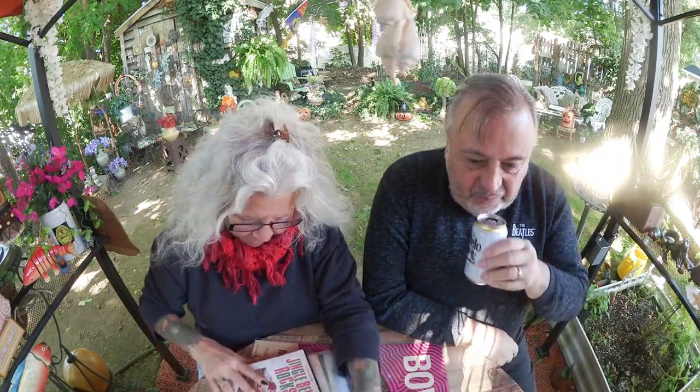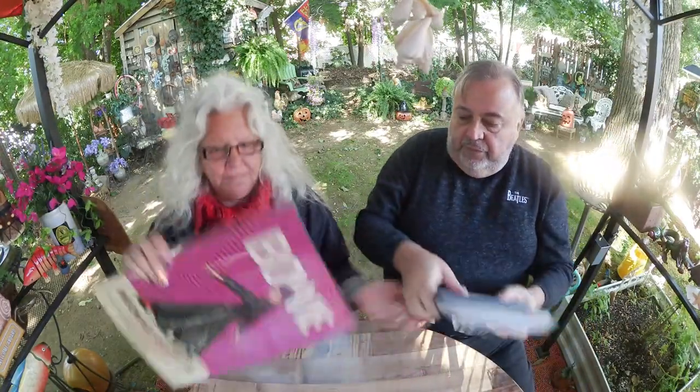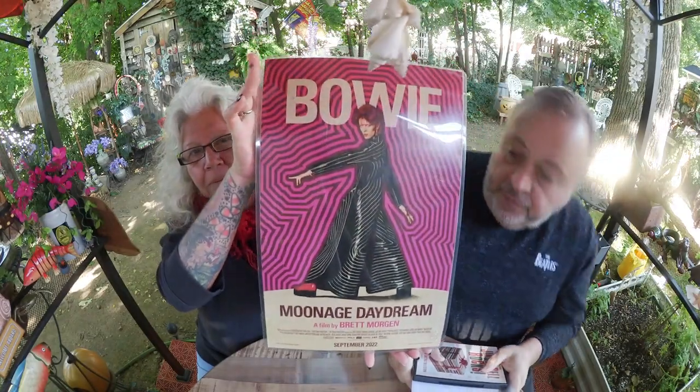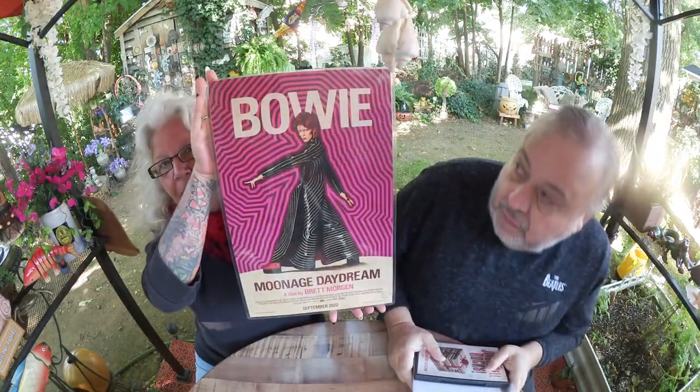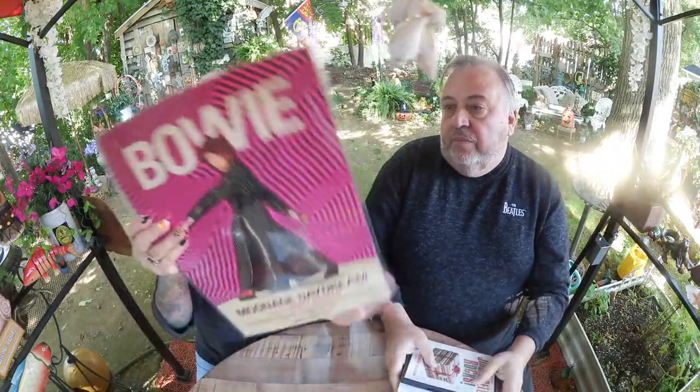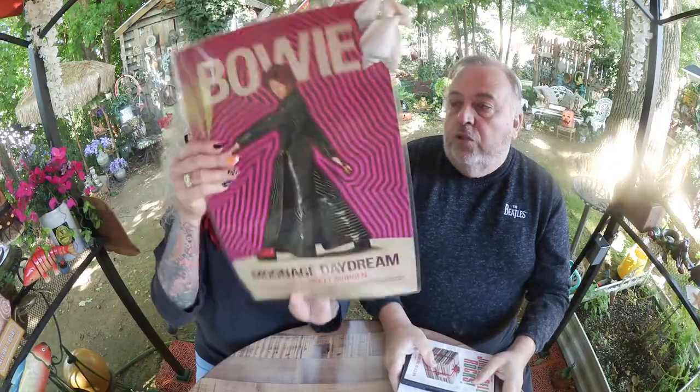All right, a couple more things. I'll show you the poster from the Moon Age Daydream, which is really cool. That's the poster that they were giving out the first night of the movie. I got it on eBay. It's got Hendrix on the back, though. Yeah, I got Hendrix in there, too. They're two different posters? Yeah. The DVD comes out on my birthday, I told you. That's right, you did. That's pretty fun.